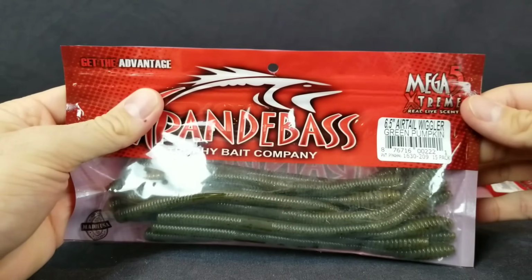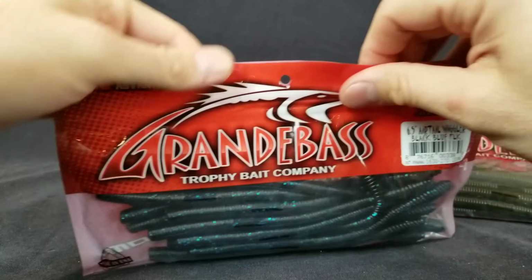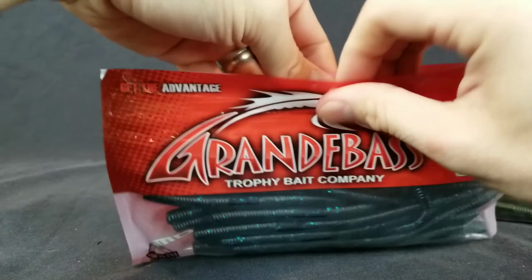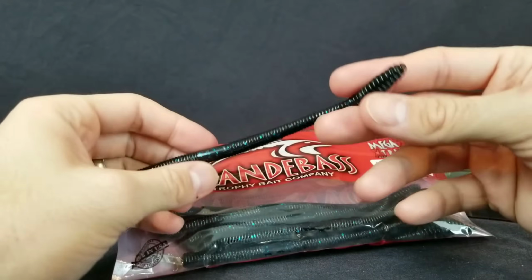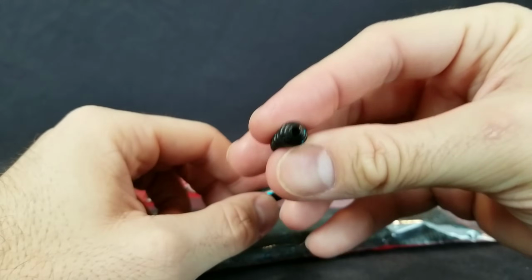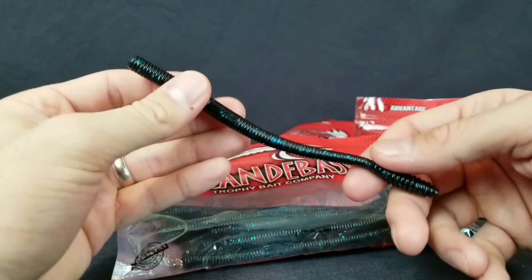Now, these I have used, the Airtail Wigglers. These things are absolutely killer. You want to talk about doing something just a little bit different. People talk about the Zoom trick worm, and I use those. I have a ton of them. I use them a bunch. However, I completely changed my mind on trick worms after I used these. See that? See the hole?